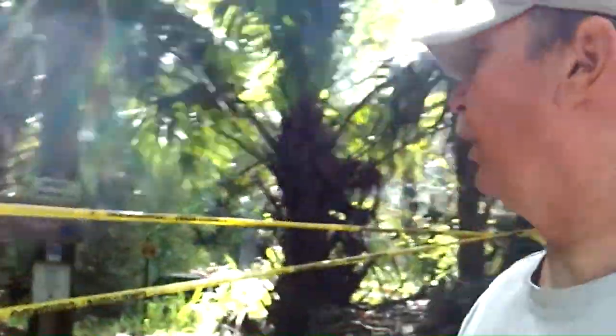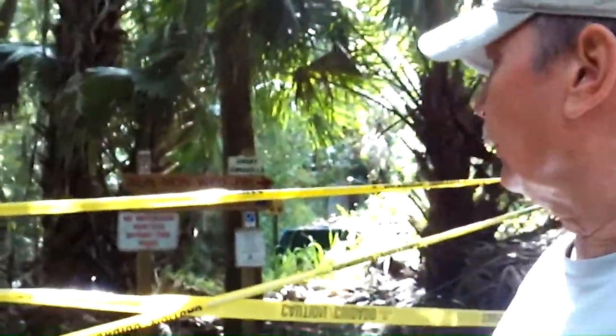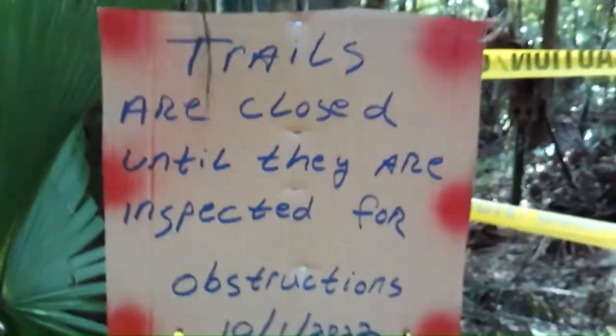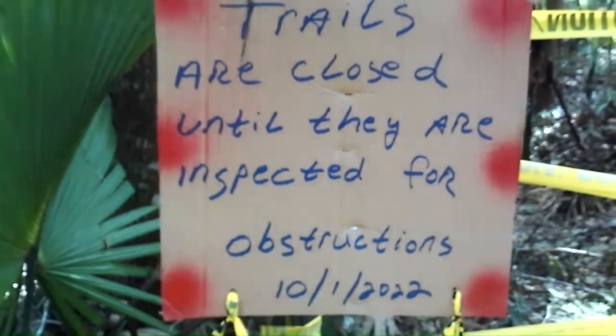Okay, we're still at October 4th, 2022, and it is about 12:20 in the afternoon, and this is Awesome Possum. We just took care of it. We're going to take a little walk down this trail. I'm sure we're going to see the same thing, but the signs are up. Please, please stay off the trails.